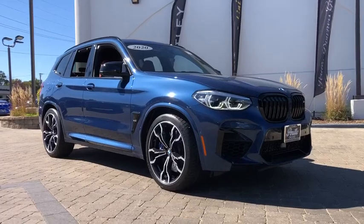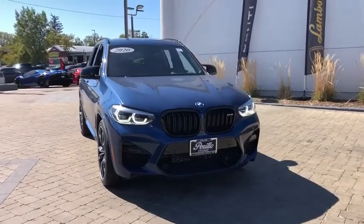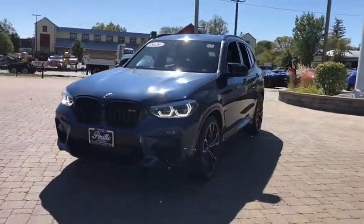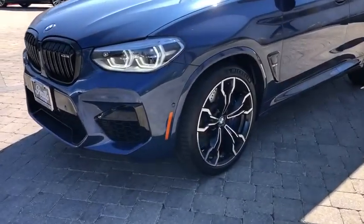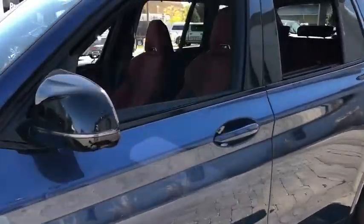Take a ride in the 2020 BMW X3. BMW X3 builds on the success of the original by developing its core competencies while adding new technology to establish new benchmarks for agility, efficiency, and comfort. This vehicle has less than 3,000 miles. Here are some of this vehicle's great options.